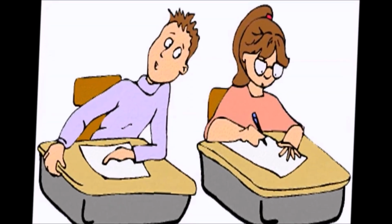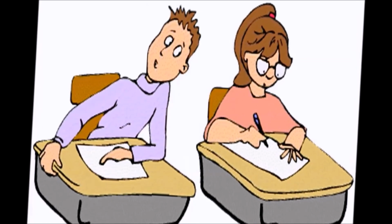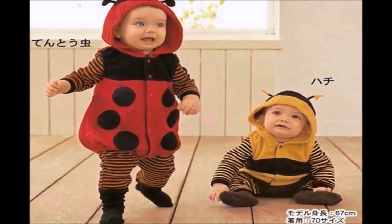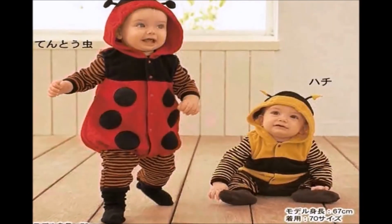Use a pair of commas to separate an aside from the main body of the sentence. Do not use commas to separate essential elements of the sentence. For example, students who cheat only harm themselves. The baby wearing a yellow jumpsuit is my niece.